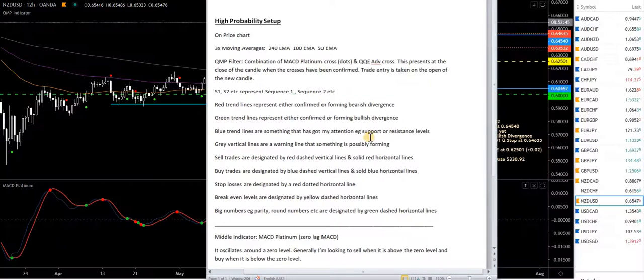12-hour high probability charts. There's notes just to remind you if you want to pause the video and read them. Yeah, going all right on the 12 hours, so that's good. I'm a little bit behind the 8 ball today. I still haven't even updated the Facebook group with my daily trades yet, and it's 7 o'clock at night. So that's very slack on my part.